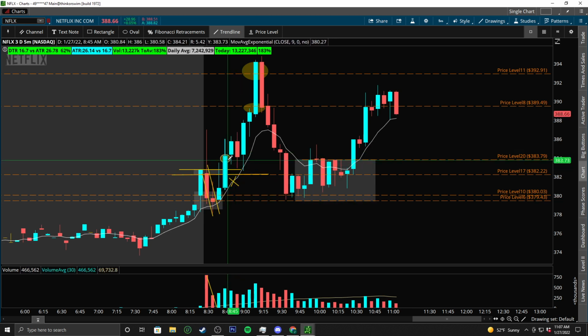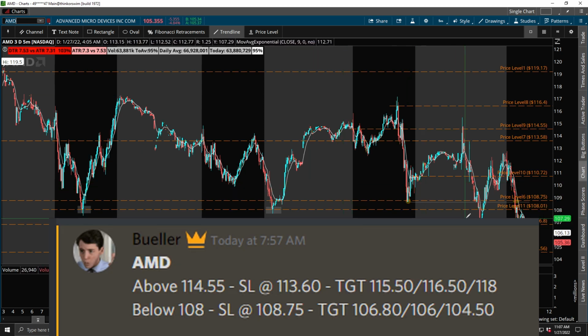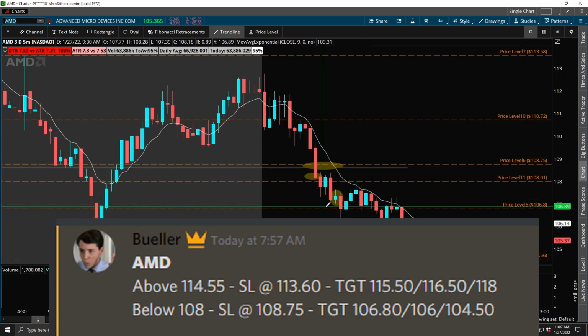So focus on that, and candle closing. Notice how every exit and entry I've talked about is with candle closing. Now let's go look at AMD. AMD was the last trade we took. We ended up taking it under.